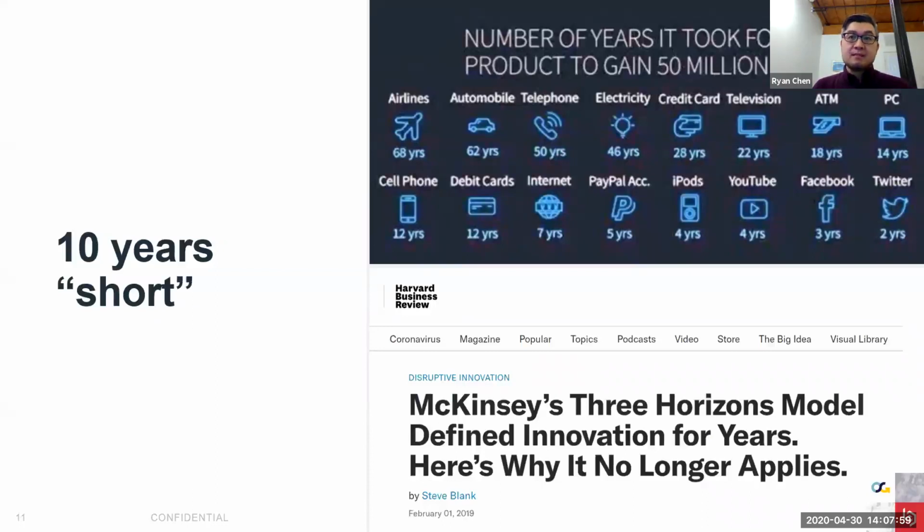So 10 years is no longer a long amount of time. Think about this. How long did it take for you to start using Uber? 3 years, 2 years, perhaps. In fact, if you look at the chart on the top right, the number of years it takes for each product to gain that initial 50 million user is getting shorter and shorter. 12 years for mobile phone, 4 years for iPod, 2 years for Twitter. The adoption rate is going so fast that there are opinions that McKinsey's 3 horizon model is no longer valid, and that horizon 3 can happen at any time.